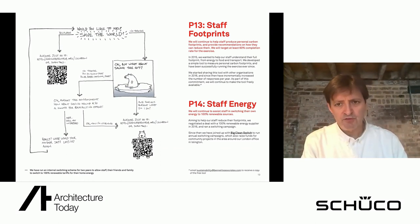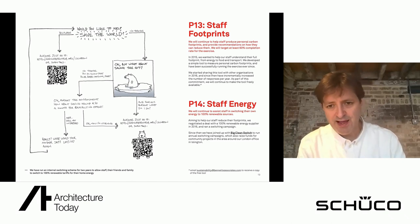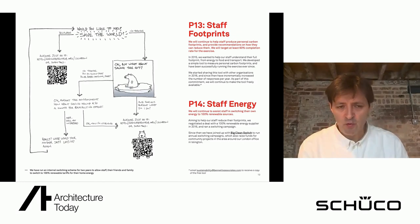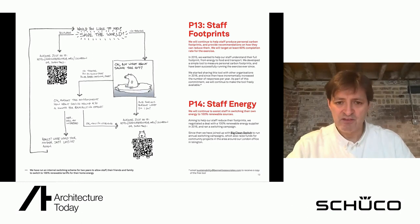we carry out, and it's voluntary and anonymous, staff carbon footprints every year and have developed a spreadsheet for doing that. That is now used quite widely by other organisations within the Islington Sustainable Energy Partnership. But the intent behind that was, is there a way that we can help our own staff be better citizens?